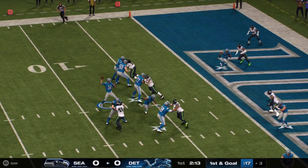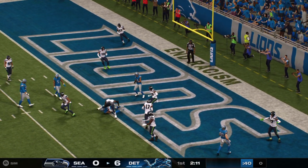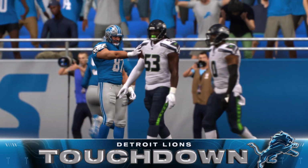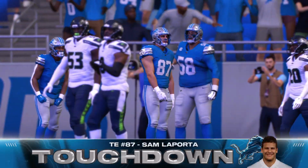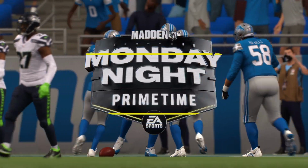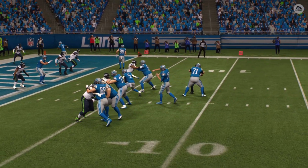Here's Goff. And he'll get into the end zone. Touchdown, Detroit. Sam LaPorta from 3 yards out. And the Lions put the first points on the board as they take the early lead.